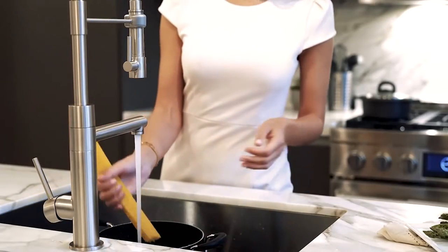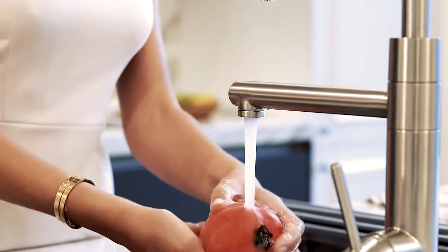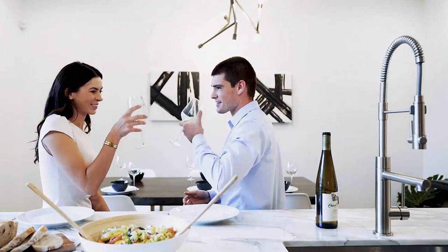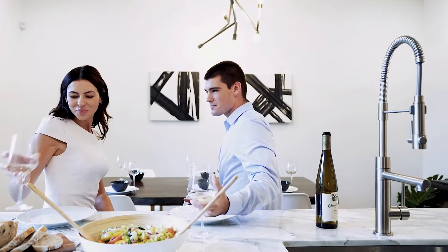The rotating pot filler delivers water to fill large pots and pitchers and offers a hands-free aerated flow. Add a bold, modern look to your kitchen with the ultra-functional design of Artec Pro.